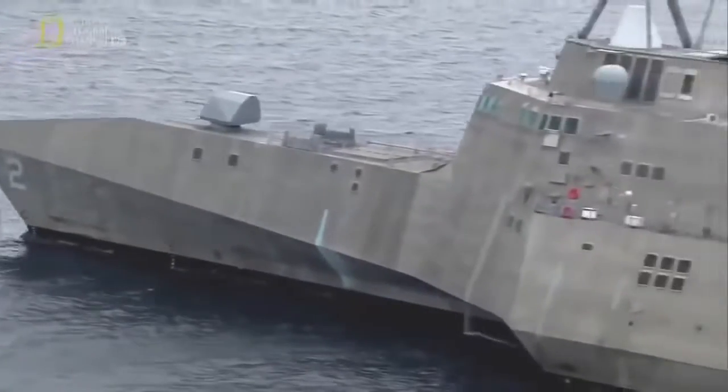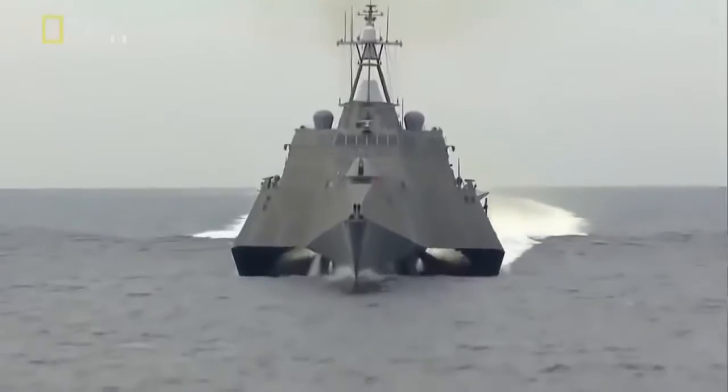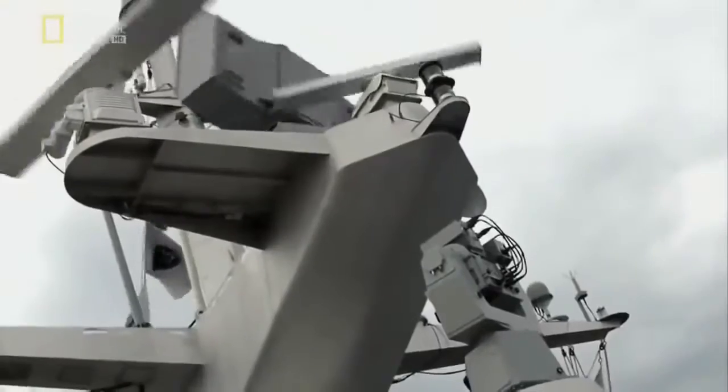The United States Navy is poised to meet the future with a new generation of high-tech transformer-like fighting machines.